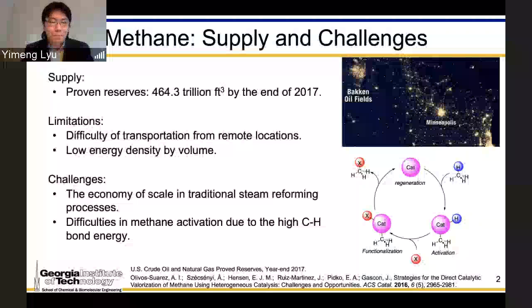of Minneapolis. The challenges in using methane as a platform molecule lie in, first, the traditional steam reforming processes require large facilities for this process to be economically feasible. And for other possible reaction pathways, the difficulty in methane activation, due to its high C-H bond energy, impedes the completion of the catalytic cycle.